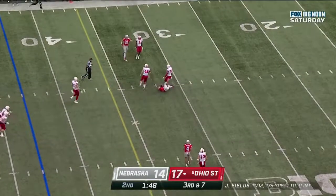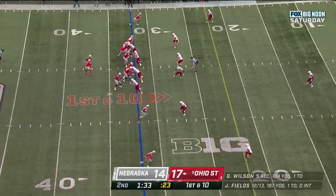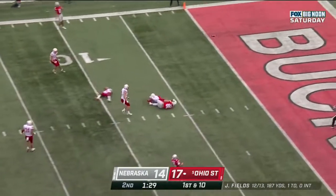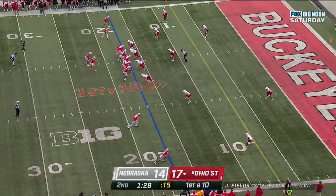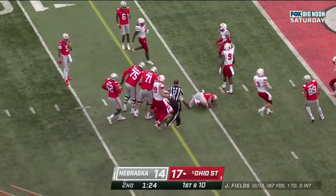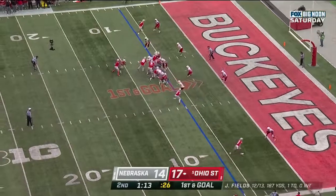Fields throws it over the middle again and it's incomplete. Back for Ohio State. First and 10 at the 17. They give it to the master, and it's a first down. Gain of 11.